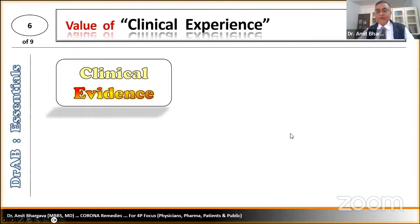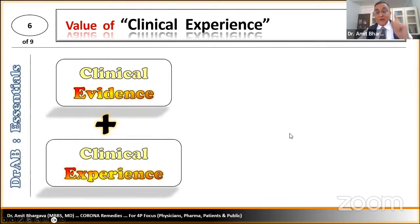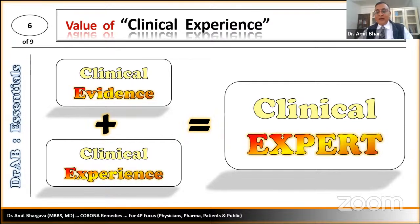So experience, clinical experience becomes a very important tool in our day-to-day clinical practice. So clinical evidence plus, I'm not downplaying clinical evidence, please mind. The guidelines and RCTs remain absolutely important. But for clinical practice, if we have clinical experience, that is what makes a person a clinical expert. And we have one such expert with us today, Dr. Biniwala.